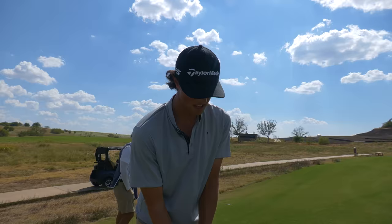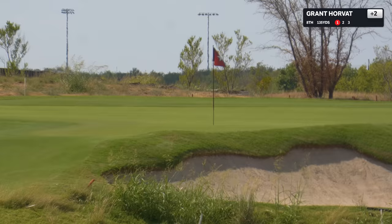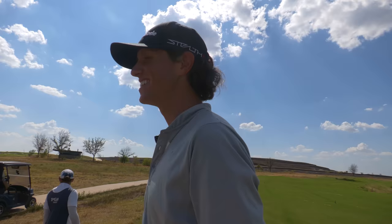Little nine here. I love this par three. It's short, it's only 135 yards. Punch nine iron. Oh, be good. Oh! Oh, that almost went in. Bounce back now. Good shot to bounce back with. Two more holes to go.